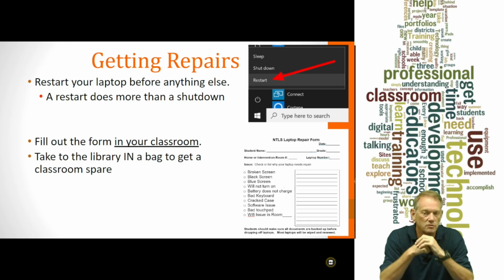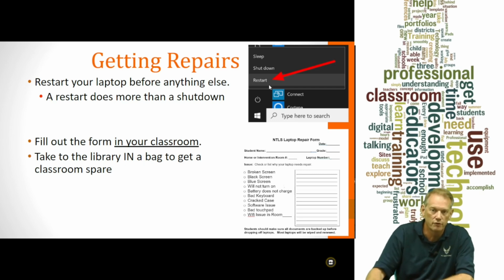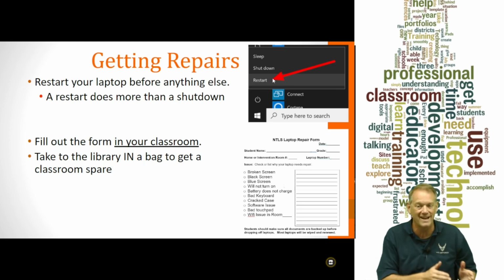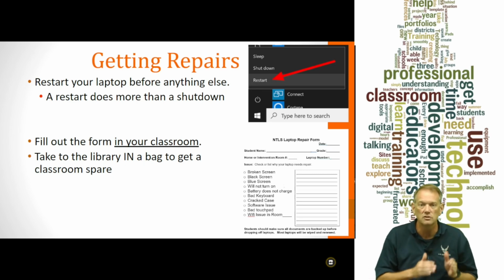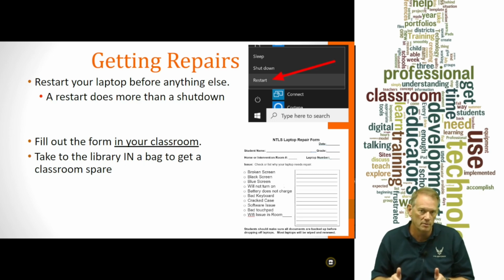If you have an issue, the first thing we ask you to do is always try to do a restart. There's something called Windows memory leakage that a simple restart solves. So if you're having problems, first try to restart. That's not the same as turning it off and turning it on. Just because you just turned it on doesn't mean anything. You need to do a restart to clean out memory leakage.